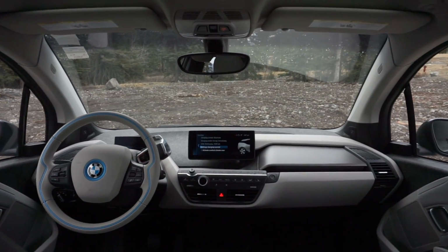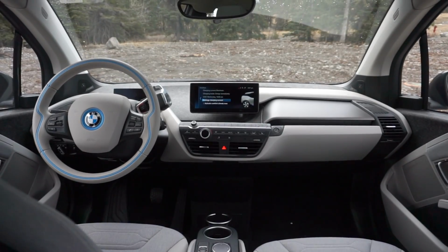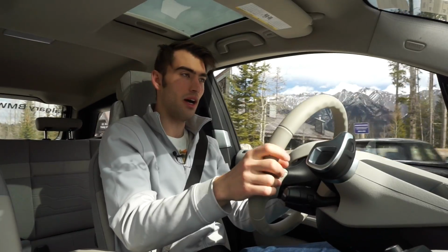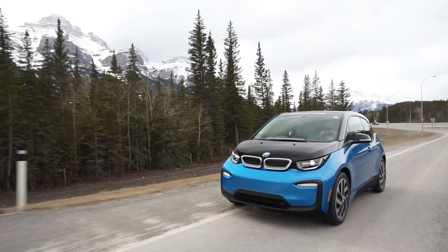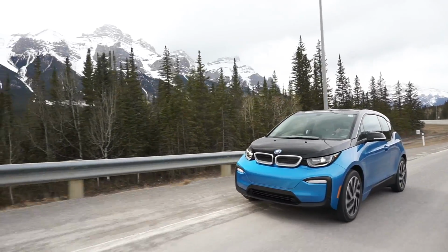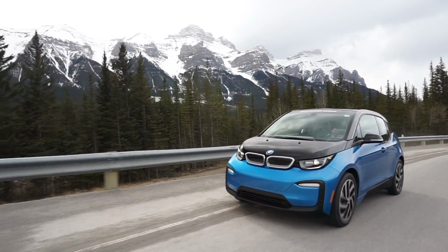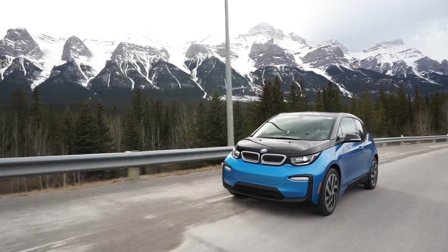The dashboard itself is massive, and you don't actually see much of the bonnet at all. Whenever you turn it, it more sort of feels like the wheels are behind you, just because it has a very quick to react steering system. This is actually the first time I've driven a car with a 2-spoke steering wheel, and I thought I wasn't going to like it, but it just adds another element of the character of the i3.